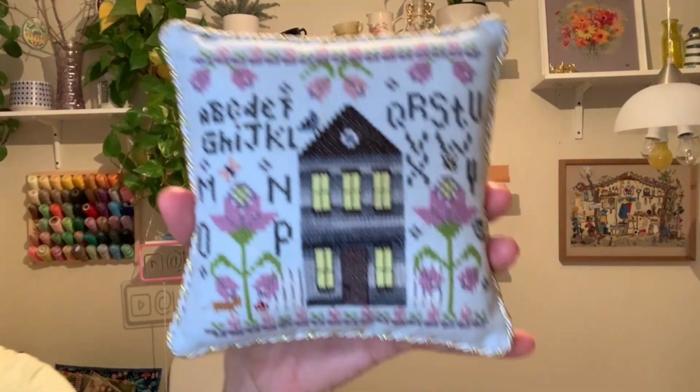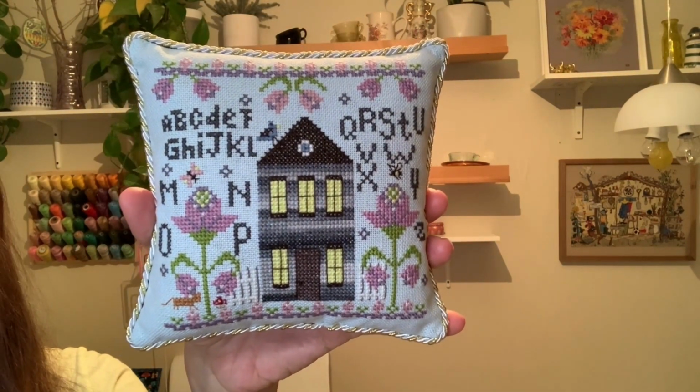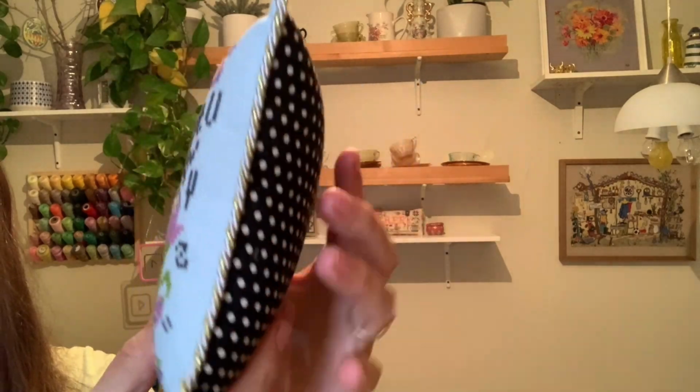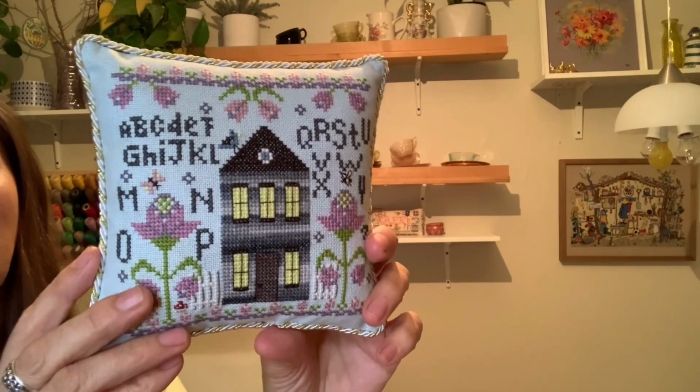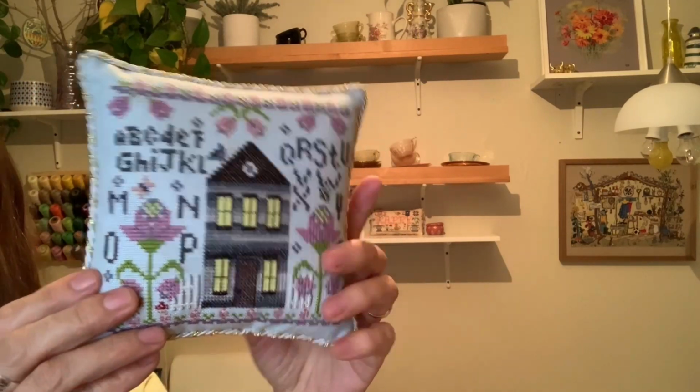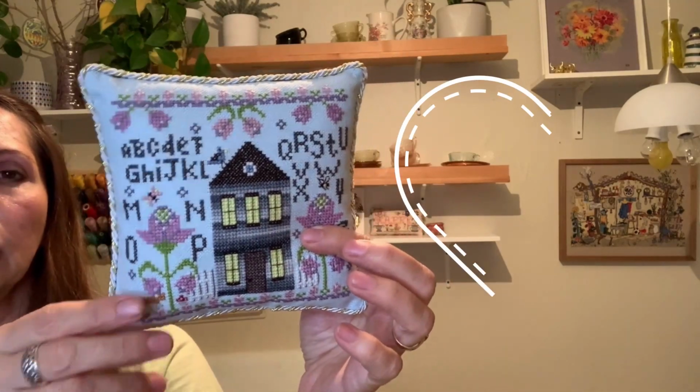Okay, so I have for you actually 4 full finishes and some progress. We're gonna start with this little pillow that I designed when we came from Missouri, and I finished it. This pattern I was giving away in the previous Flosstube. Now it's going to be on my Ko-Fi, and it's going to be linked down below.